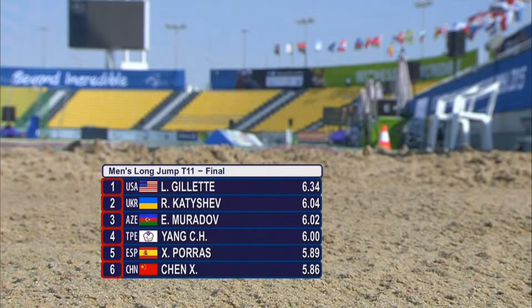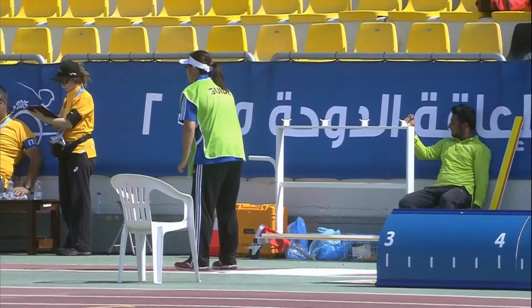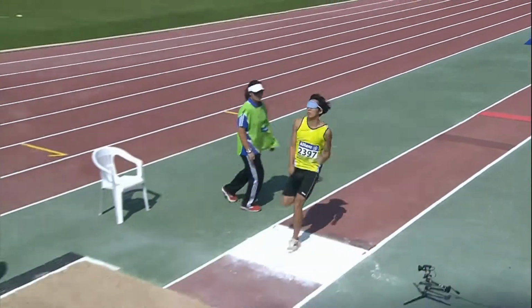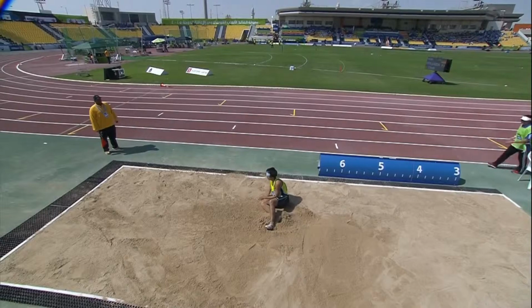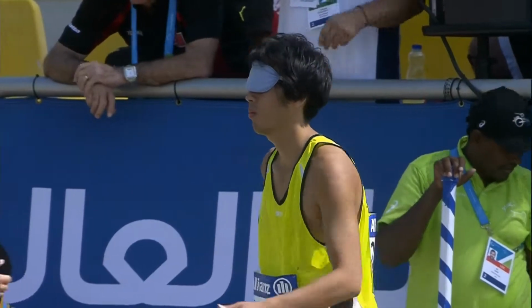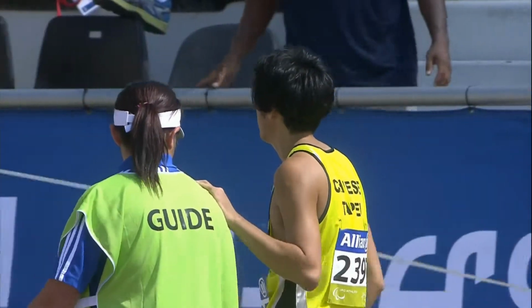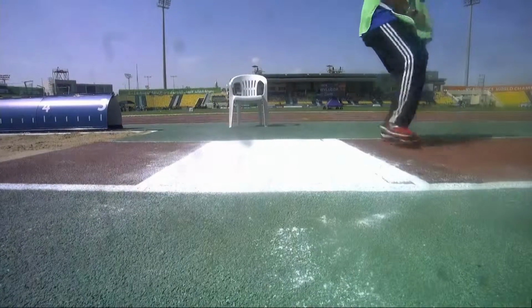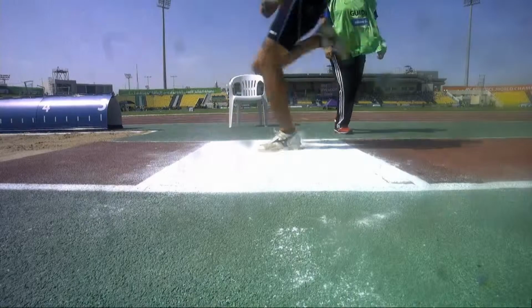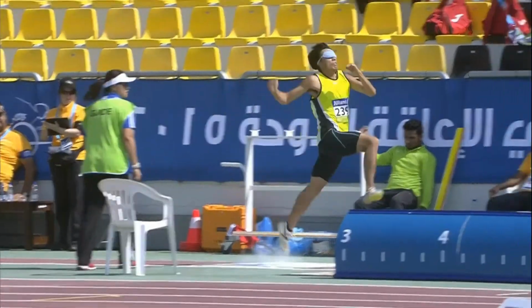Muradov of Azerbaijan, 6:02. Live to the long jump. A big medal contender from Chinese Taipei, Yang Chuanhui, 6 meters in the previous round and needs only 2 additional centimeters to get into the medal shake-up properly into third. Use the board well. The measurement will start from the tip of his toe right to where the impact began.